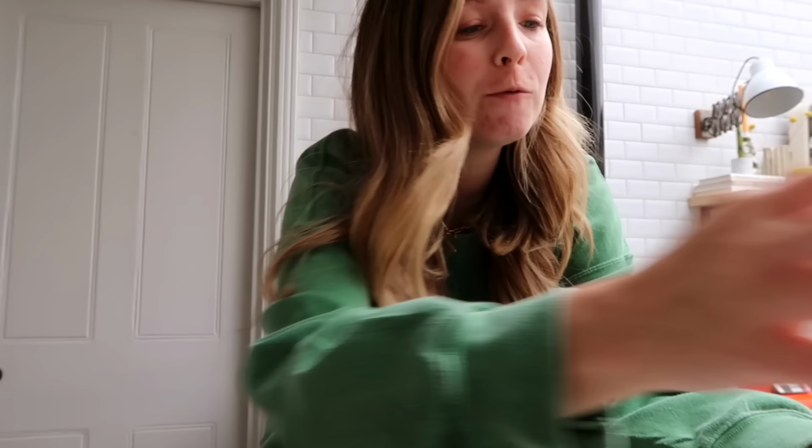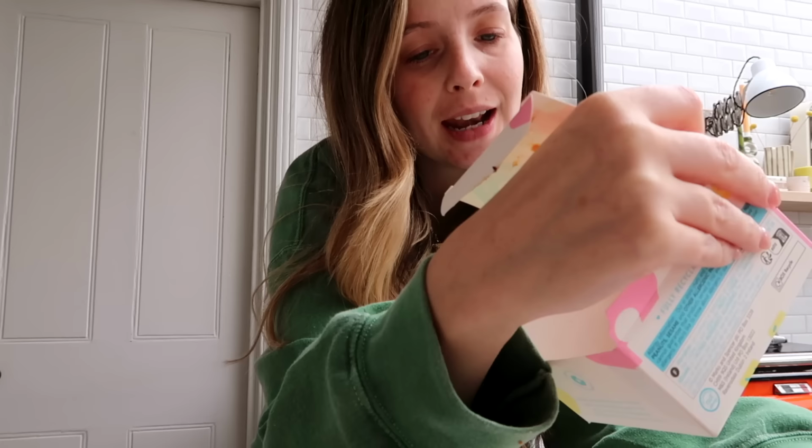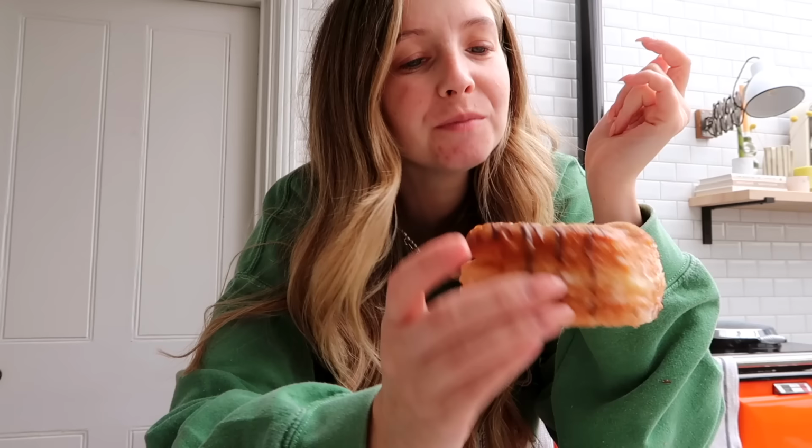What flavor was this one? Billionaires. Layered donut covered with sugar glaze, topped with caramel, decorated with dark chocolate and biscuit crumb. It is very, very good.